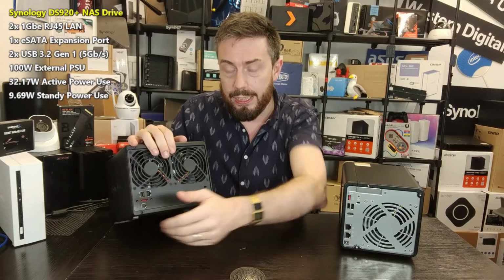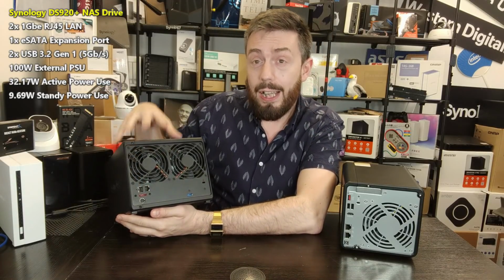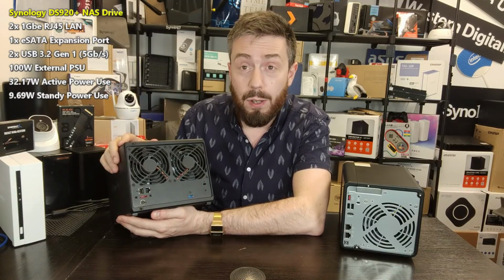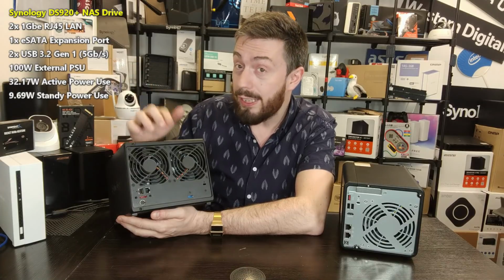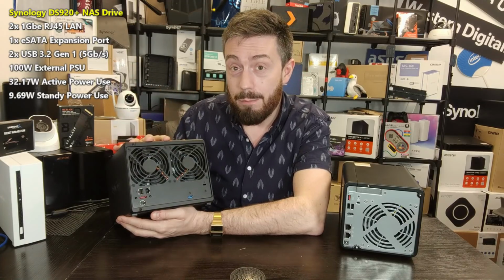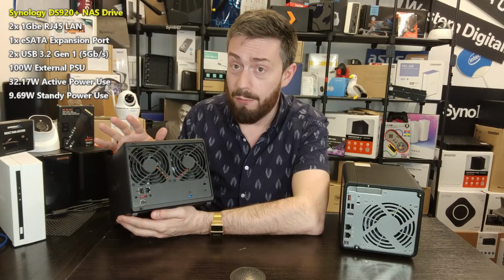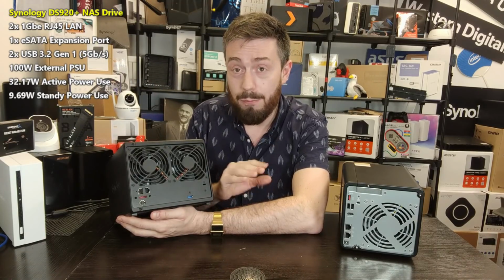which is insane. Now, at the bottom there, you've got that eSATA port that allows you to add 5 more bays of storage to this system with the DX517. I'll also add that thanks to Synology's Hybrid RAID, that SHR system, this system is so much smoother to upgrade than any system out there from another brand. You've got to love Synology Hybrid RAID. I love that they do it.